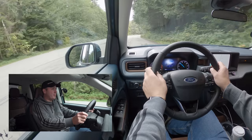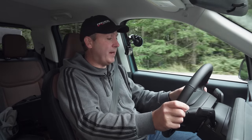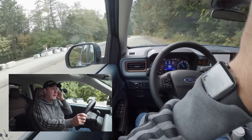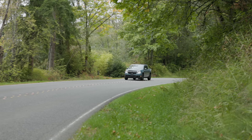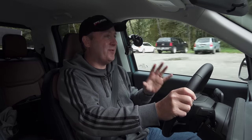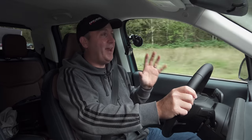So in normal mode, the vehicle drives like you would expect. It's really quiet, it's so composed. If you've driven any truck with leaf springs on the back, this is a revelation to be able to drive a trucklet that actually feels like a car.